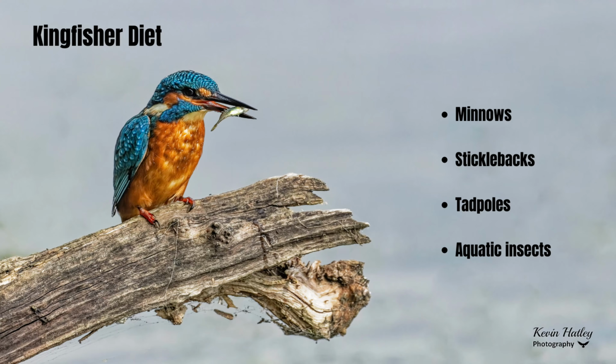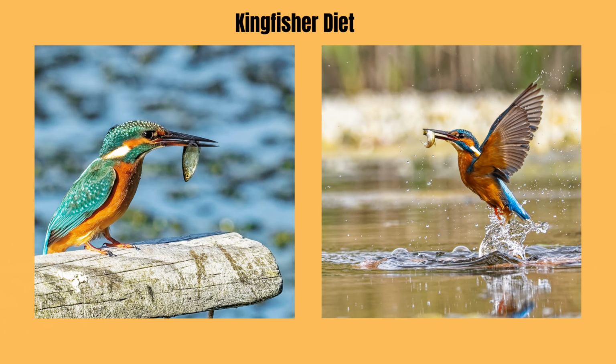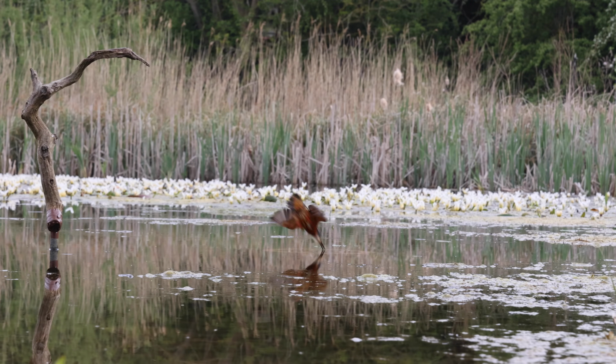Okay, so what do kingfishers eat? What's their diet? Well, kingfishers eat mainly fish, mainly things like minnows and sticklebacks, but they'll also eat things like tadpoles and newts and aquatic insects like dragonflies. And really what you're trying to do when you're looking for kingfishers is try and find a source which has a good supply of small fish for the kingfishers to feed on.